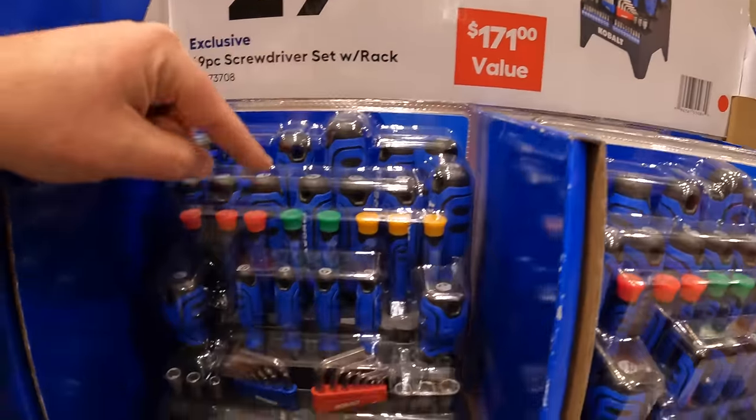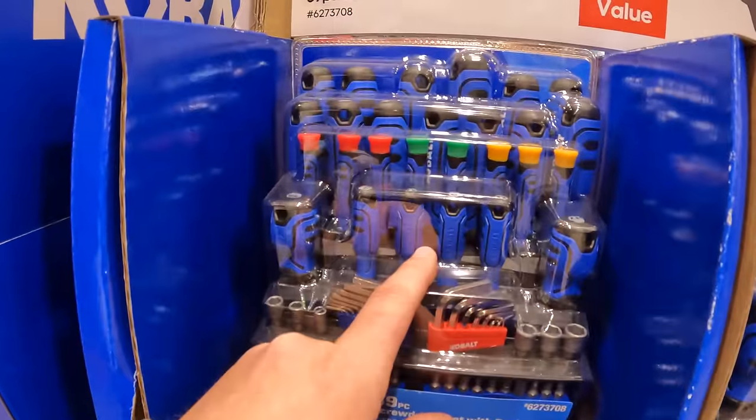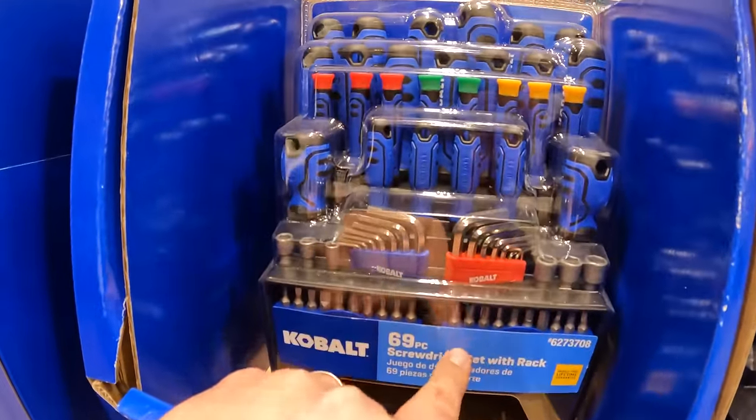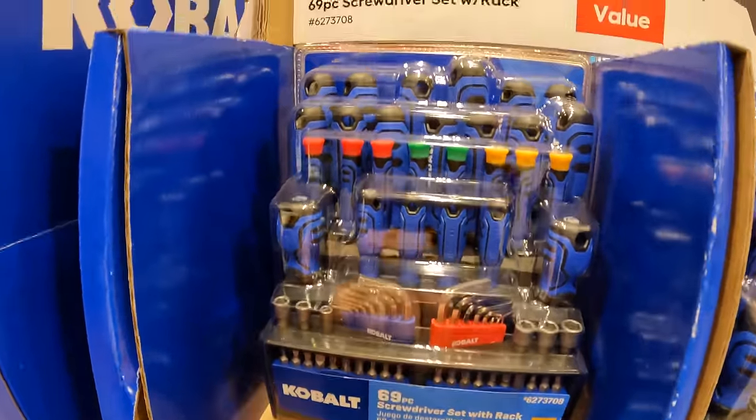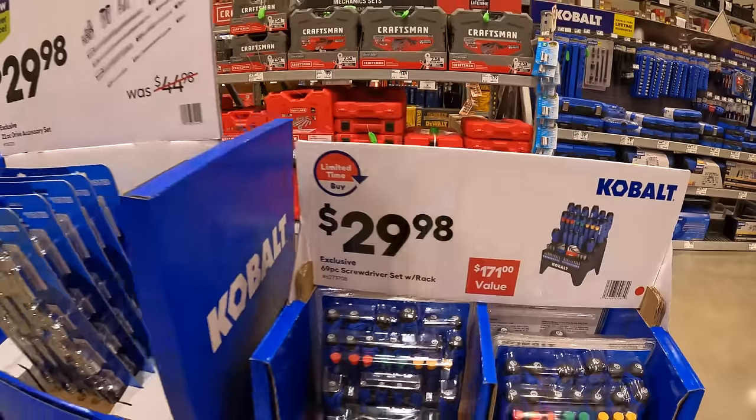So this is actually a very good Christmas gift, not bad for the price. You get a lot of hand tools with that. So I would get this for someone as a gift if I were you guys. $29.98 for that. That is not too shabby.